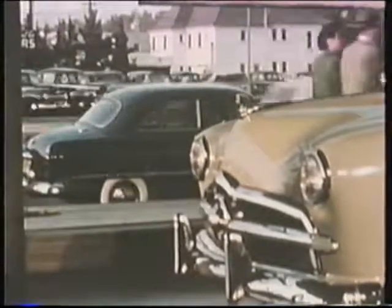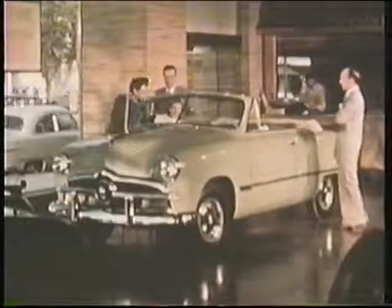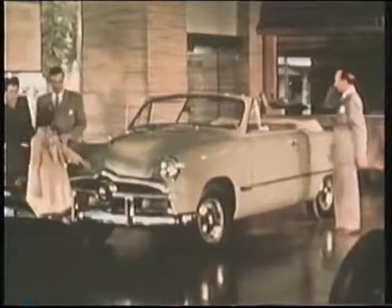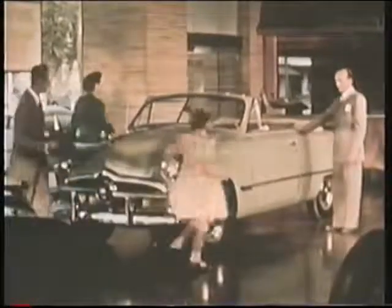For the generation of the '50s, anything was possible. And buying the latest convertible meant keeping up with the Joneses. The American dream had been realized. You could have anything you wanted if you could make the payment.